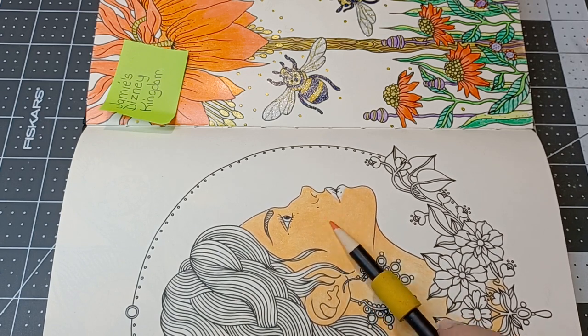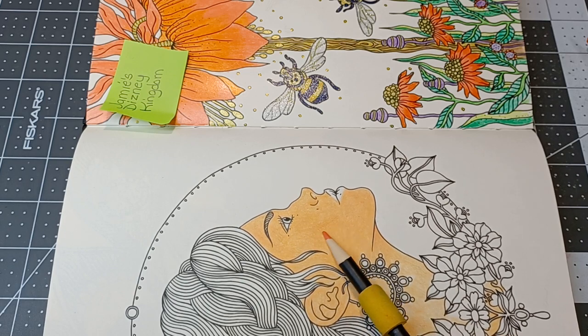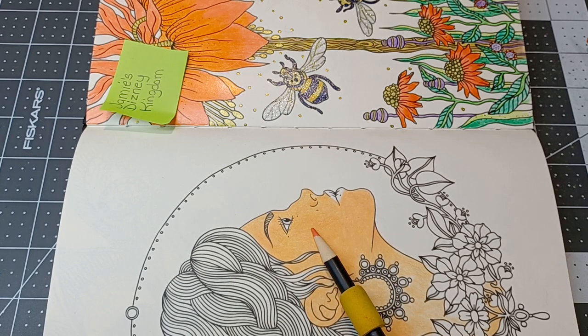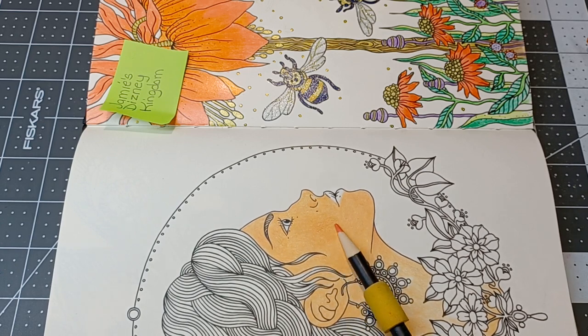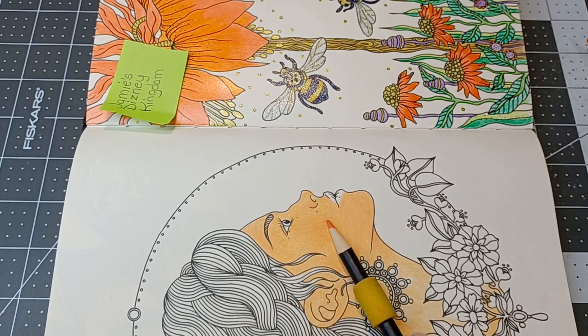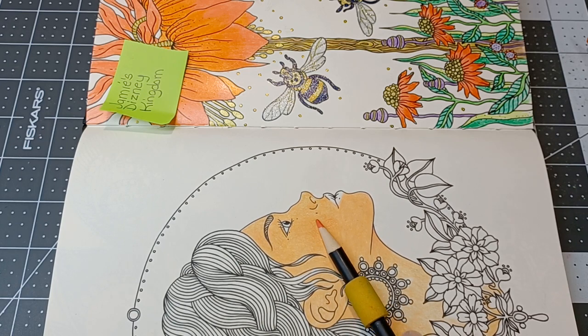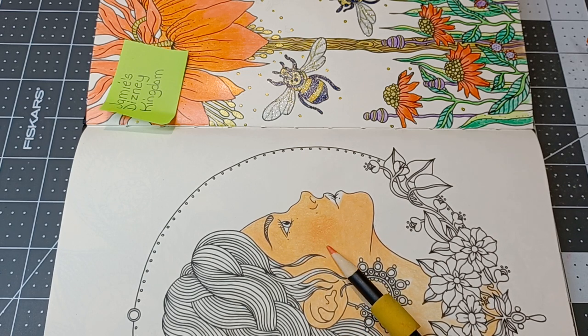Let's see if we can give her some rosier cheeks. I'm laying my pencil sideways. Why? Because now I do not want a tip of the pencil to make a mark. Sideways, look at how pretty.